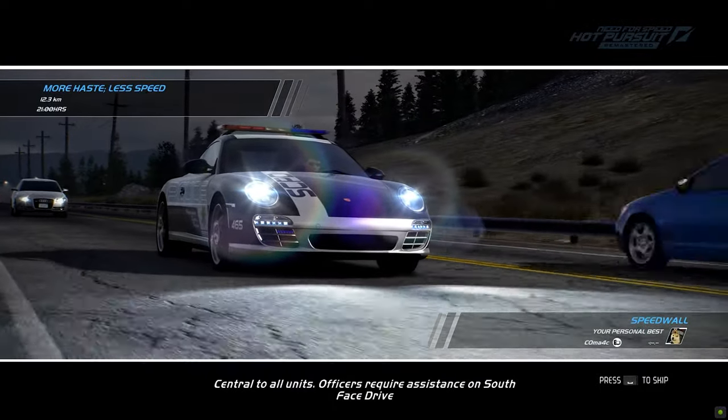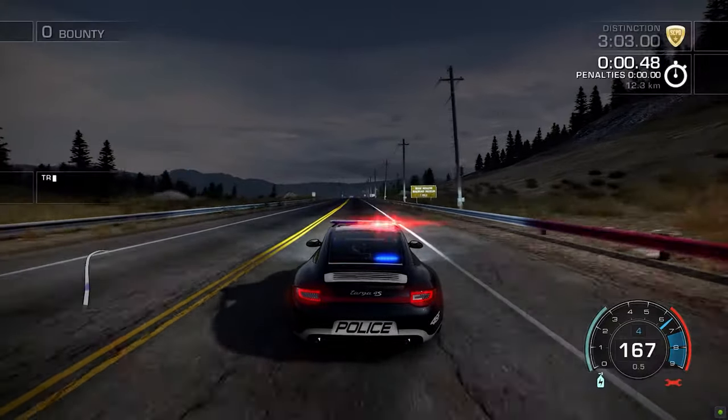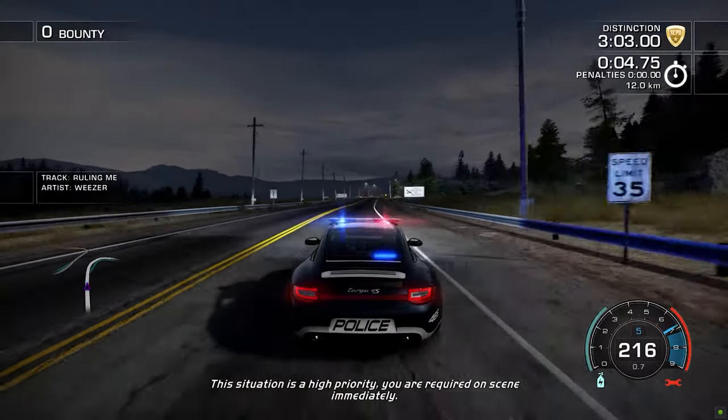Central to all units, officers require assistance on South Base Drive. This situation is a high priority. You are required on scene immediately.